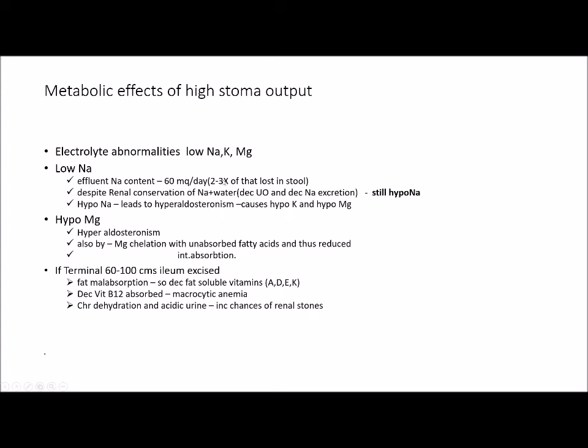Compare it with the sodium content of the stool, you'll find it's almost 2 to 3 times more than the loss in the stool, right? So if you have a loss of almost 2 to 3 times of the content lost in stool, you'll be having a major amount of sodium loss. And what does the body do? The body tries to conserve. By what? By the renal conservation of sodium and water. Very good. We all know that. But despite this retention and the renal conservation, you find what? You still find hyponatremia in these patients. So that means the renal compensation is not enough for these patients, right?